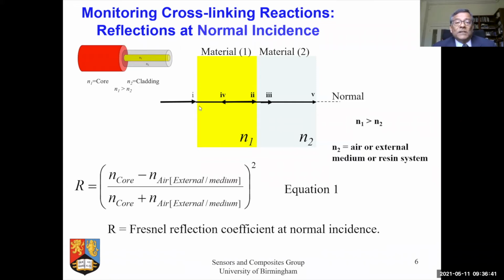And by using this equation, this takes a parabolic form. If the refractive index around here is changing, by monitoring the amount of light that's reflected back down here, because that is influenced by the refractive index of the medium here, you'll be able to infer what's happening in terms of the refractive index changing here. If you're interested in looking at the basic equations, please have a look at this reference here.